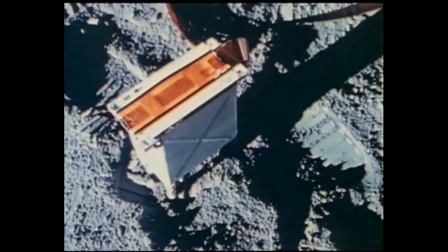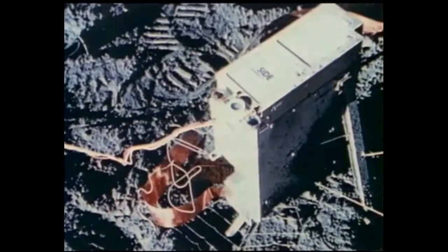Shepard pulled the MET while Mitchell carried the barbell-shaped package containing an automatic scientific station they would assemble. A station designed to continue broadcasting data to Earth for a year after men departed Fra Mauro. 3 experiments to measure charged particles near the lunar surface.